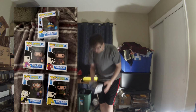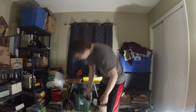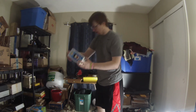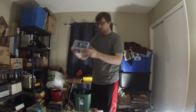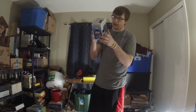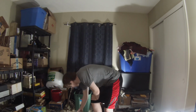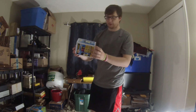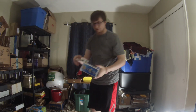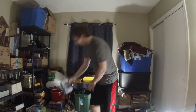And note that these boxes, like here's Ringo. Ringo's got a torn corner. Paul's got a little bit of damage on the top corner. John's got a little bit of wear, but not as much as the other two. And honestly, I don't think these guys have been out of the packaging at all. And then George is in pretty good shape, pretty similar to John. The Blue Meanie's just, he's wrecked. But he's still in there, so.